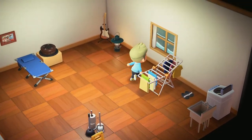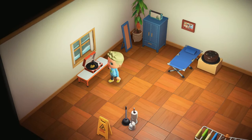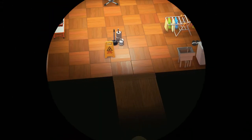I'm going to close this curtain here. But I'm going to keep that one open. All right. Illegal crime cake.